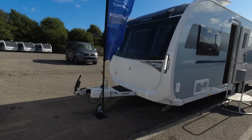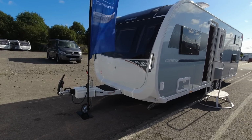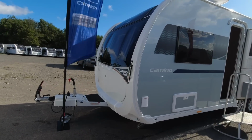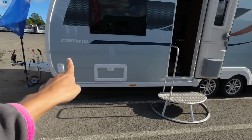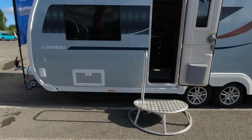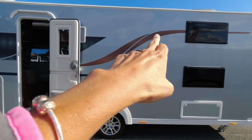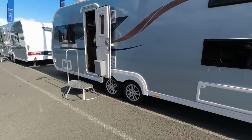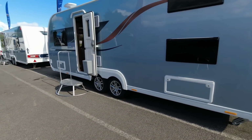So Compass Camino, we've got this lovely new front, we've got the ATC on here. Again, we're going along the same lines. The brand is all on brand now with this new frontage. We've got more of a proper silver side, if you can see it, with the blue decals. There's a little bit of burnt orange maybe. I won't use the word rusty, I'll use burnt orange because my choice of words is never probably correct. Twin axle on this new 668 model.